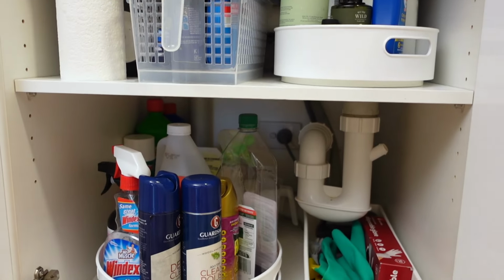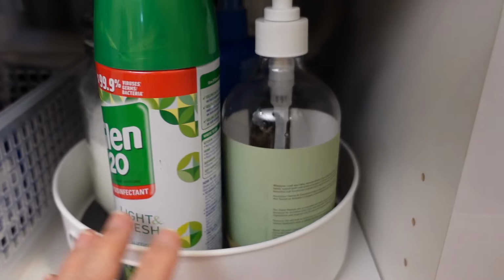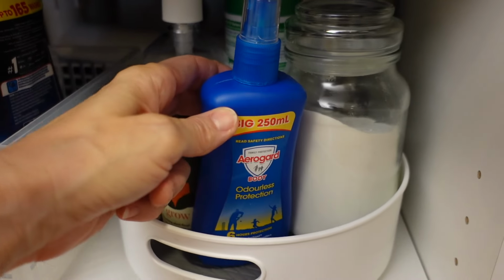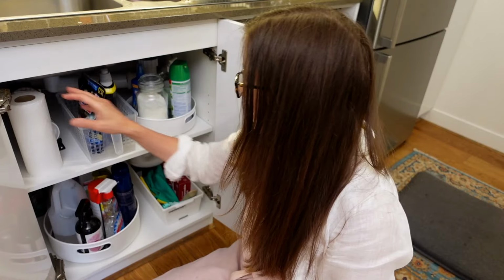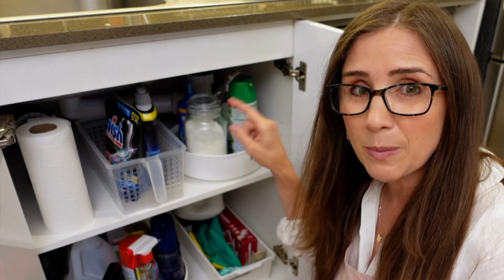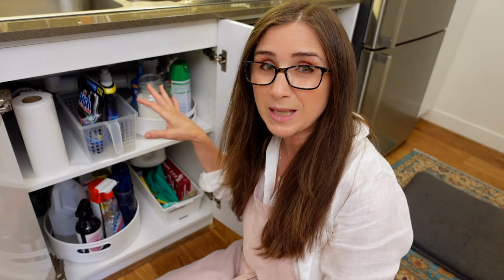I'm pretty happy with how it's all set up now. I did end up using the Lazy Susans. I've got the smaller one up top, and I've mainly got items that are a little bit shorter and things that I use quite a lot, like the baking powder. And then in this basket, I've got my dishwasher gear, and the paper towel can just sit there. There is some room at the back to put some items if I do end up getting any new things, but for now, I've just kept that clear.